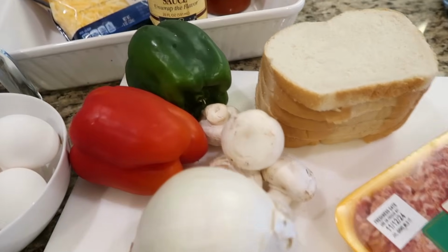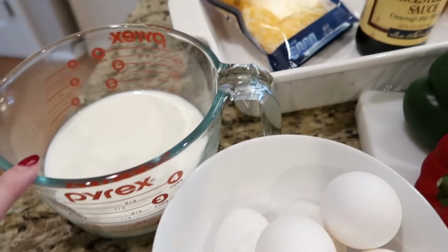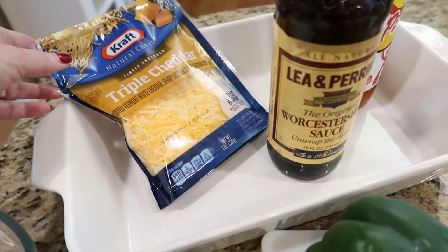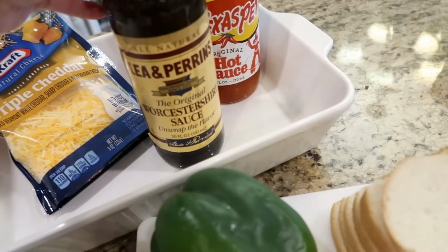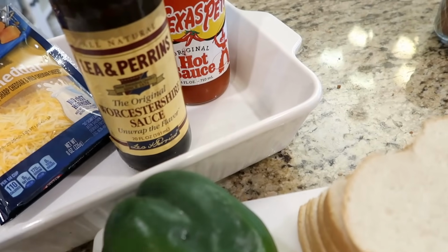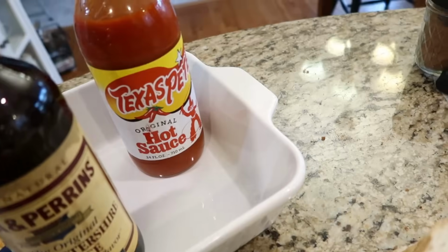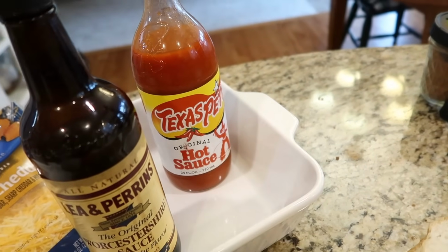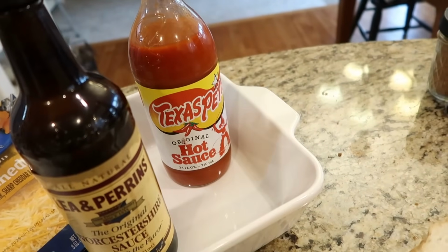You're also going to need 6 eggs, a cup and a half of milk. I'm using whole milk for this. You're also going to need about a cup or a cup and a quarter of some cheddar cheese. You'll need salt and pepper to taste and whatever other seasonings you want to put in there. You'll also need a couple dashes of Worcestershire sauce and a couple dashes of hot sauce. Now this does not add a lot of heat to this recipe, but it does add a lot of flavor, so you don't want to leave that out.